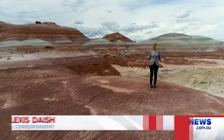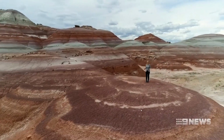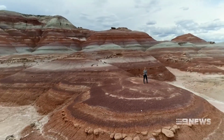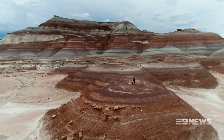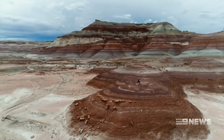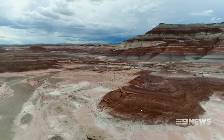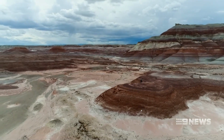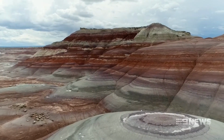When you look at where we are, which is pretty much the middle of nowhere in southern Utah, you wonder why hundreds of students from all over the world would trade in uni life to come here and build robots. But for space exploration enthusiasts, this is actually as good as it gets, because everything about this research station, the barren desert, the soil composition, makes it just about the closest thing on Earth to planet Mars. It gives the outback a run for its money, I'd say. And an adventure these Aussies will never forget. In Utah, Alexis Dace, 9 News.